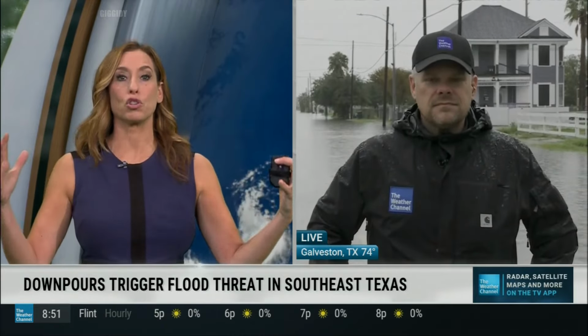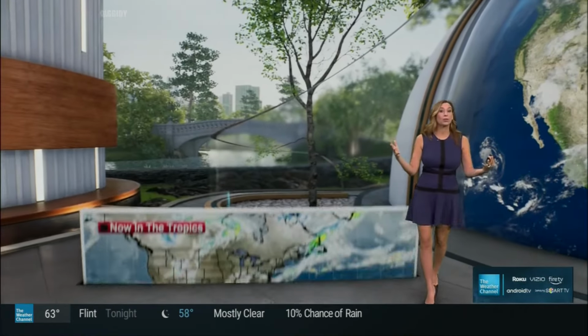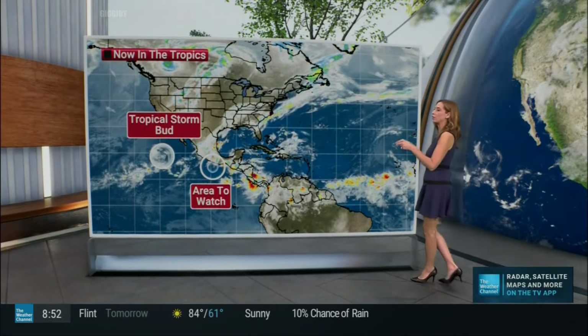Let's talk about the rest of the tropics because, obviously Texas already got hit by a hurricane. Could we get hit by another? We can't rule it out. We have the whole Gulf Coast. We have the Atlantic seaboard. Everyone needs to get ready right now for the season.